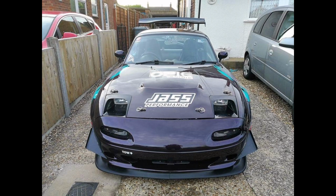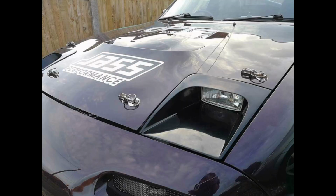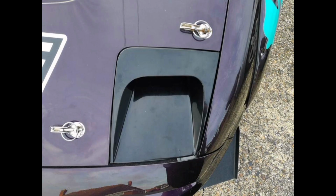Jazz Performance had then launched their new flush mounted headlights. I've been pestering Vlad for years, I think, for a set of these, and he kindly sent me the first set in the UK. So I acted as his guinea pig to check the fitment and everything, and I absolutely love them. The plan was to get them colour coded at some point, but unfortunately I didn't keep the car long enough.